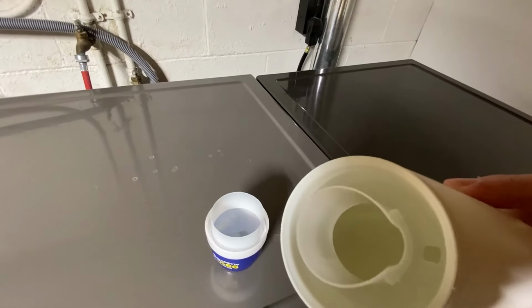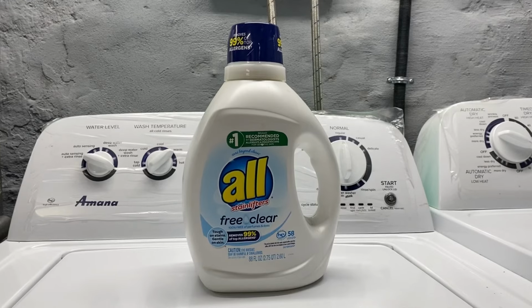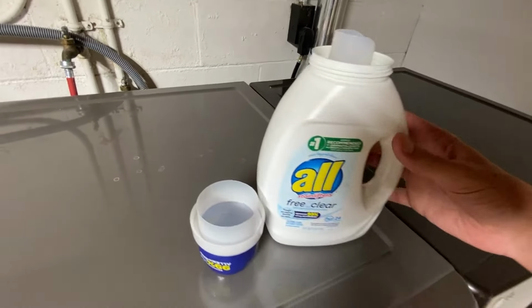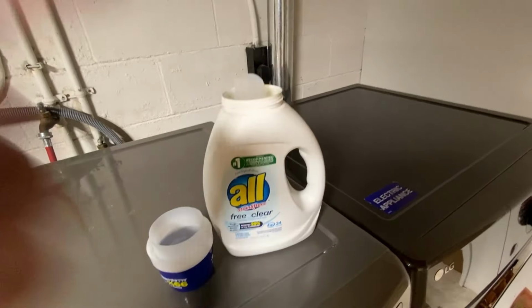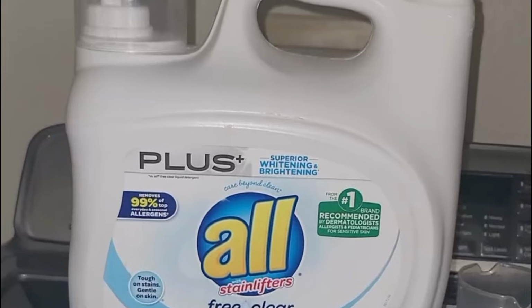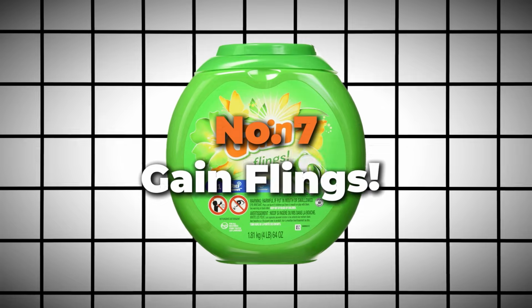Whether you're washing gym clothes, bed sheets, or everyday outfits, this formula fights dirt, stains, and odors like a pro, while still being gentle on fabrics. Plus, it's unscented, so your clothes just come out smelling clean, not like a cloud of perfume. However, if you prefer your clothes to come out smelling like flowers or lavender, then this detergent might not be for you. Overall, if you're looking for a reliable, gentle, and skin-friendly laundry detergent, all liquid laundry detergent is a fantastic choice.